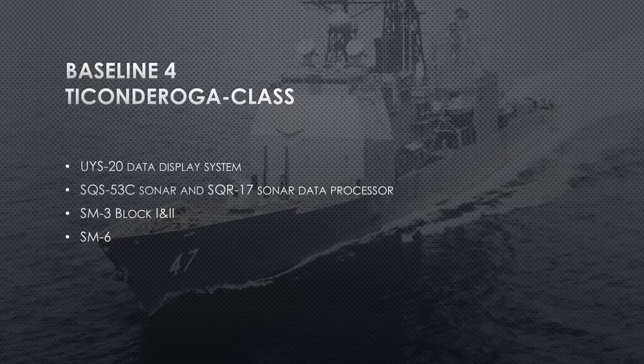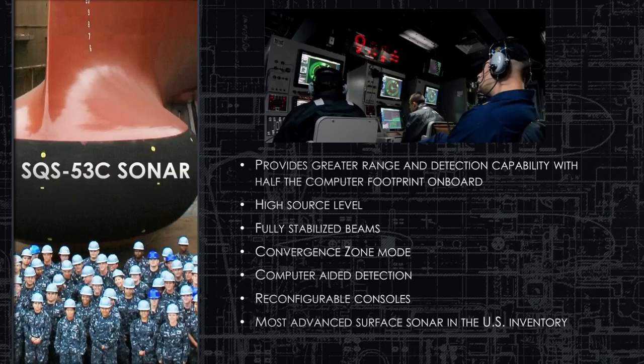It has the SQR-17 data processor for the helicopter and towed array. They have the new SM-3 Block 1N2 missile. We're going to talk about that, and the pinnacle of standard missiles, the SM-6. The SM-6 is coming up. But let's talk about my favorite thing, the SQS-53 sonar.